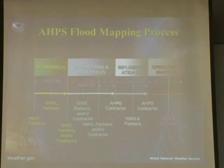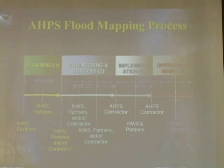Notice here I show a lot of the partners and the contractors through a lot of this. There's one specific contractor that we use to get the maps loaded onto our website, because they're the contractor that actually takes care of our website for us.